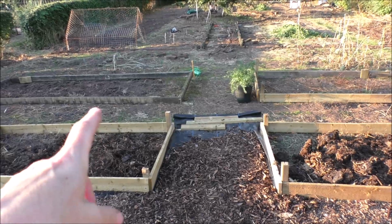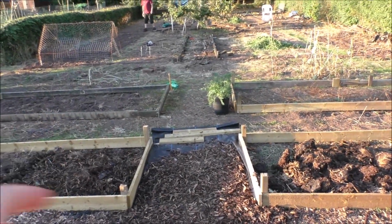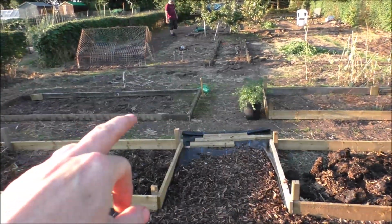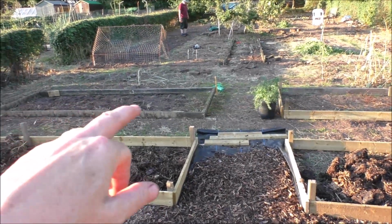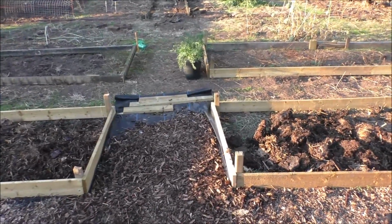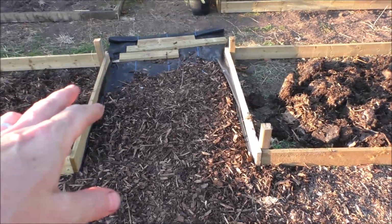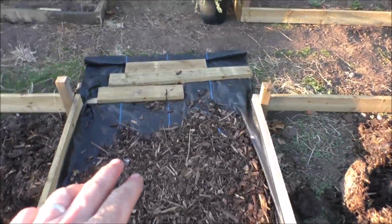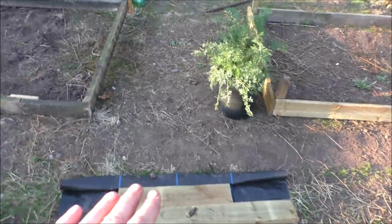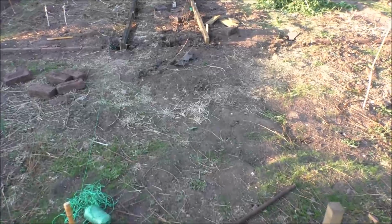So I may have said this last time, the top 2 certainly will be interchangeable, so each year we can have different things in. One might be salad crops. One, I really want to do chickpeas next year, so we're going to have one with a line of chickpeas. And then it's just given us the scope to be able to do things. We've only had enough bark chippings to get to here at the moment, but you can see what we're doing. We're gradually moving the membrane along until we get to our central avenue, which is currently bare earth.